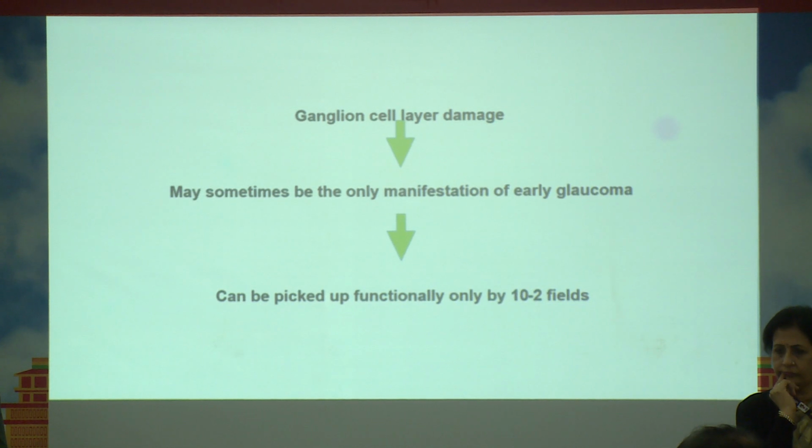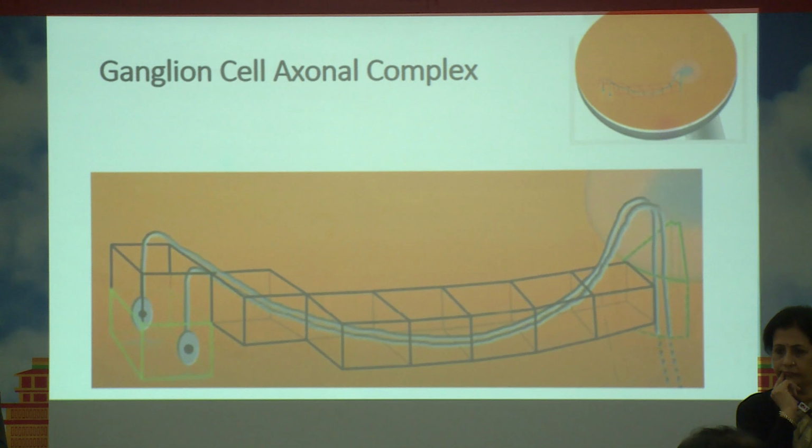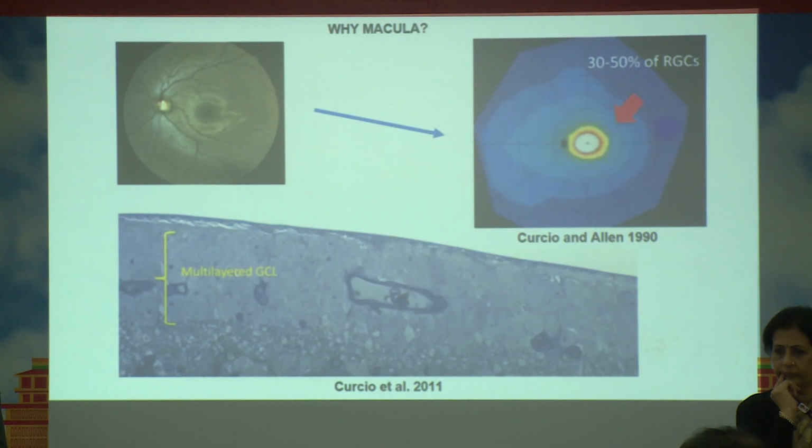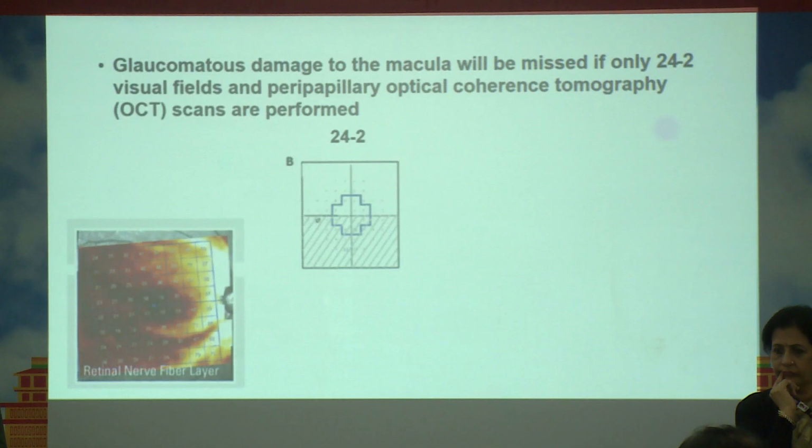Ganglion cell layer damage can happen in the earlier stages as well, and it can sometimes be the only manifestation of early glaucoma. Drance was the first to point this out, because 30% of the retinal ganglion cells and 50 to 60% of the primary visual cortex is supplying more information from the macular region. It's anatomically proven, and there are many papers coming out on this, including the publications by Curcio and Allen, which started in 1990.